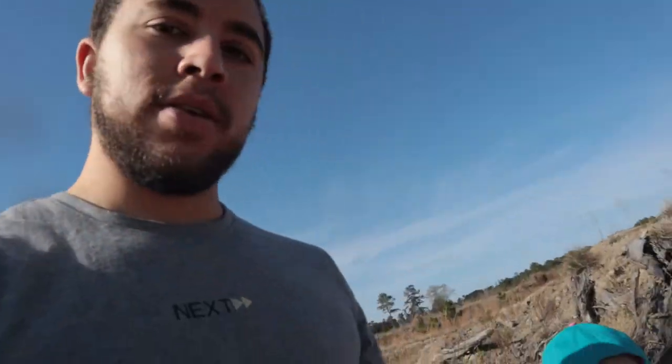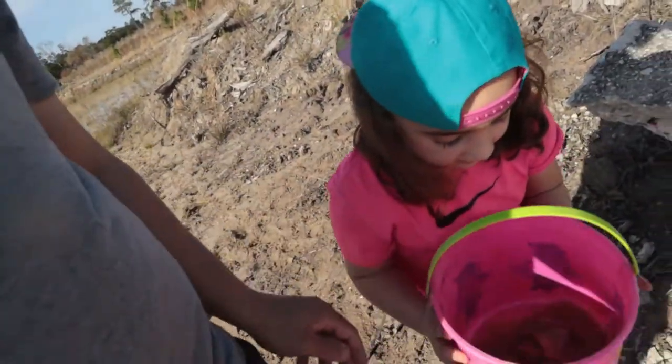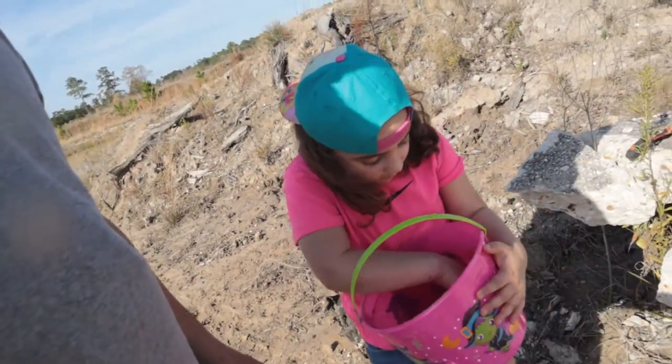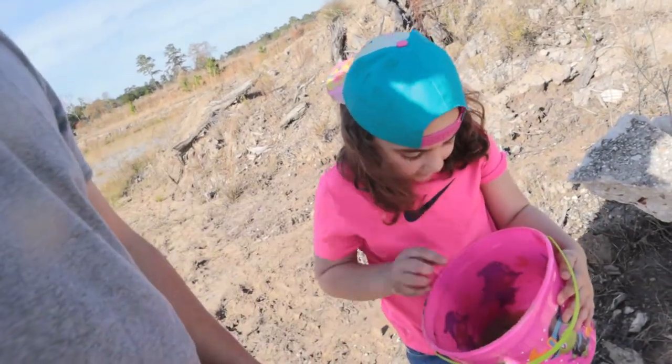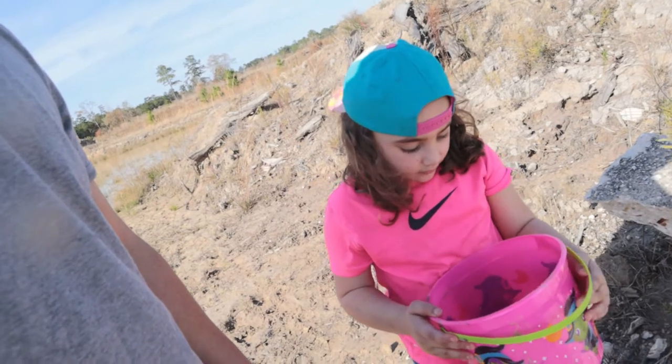Alright, so how many we got? We got our 5 snails. No, how many we got? We got 6. We got 6? Yes. Let me see. Look, you can count them. 1, 2, 3, 4, 5, 6. Hey, we do got 6. Pick up a big one and show them.